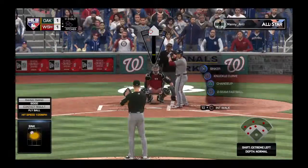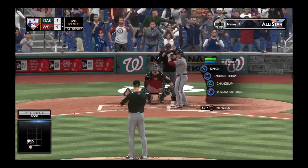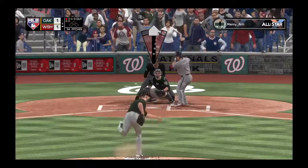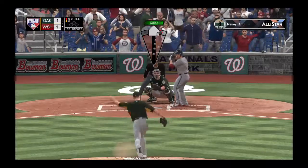Stepping into the box, Steve Pearce. He's 0 for 1 thus far. Below the knees, 1 ball, no strikes. Matt, this could be a real special inning. They've already hit a home run here, and now the real power is starting to come to the plate. We might be in for a light show. And this one's down the middle, a ball and a strike.